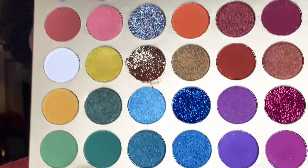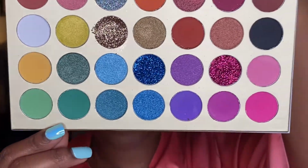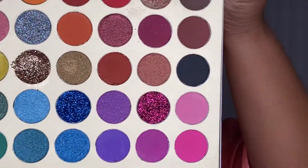Alright, so I'm back. I finished my eye look. I used this palette also from that Instagram brand I told y'all about called CV Empire, and would y'all just look at these colors? Like, the pigment is serious.